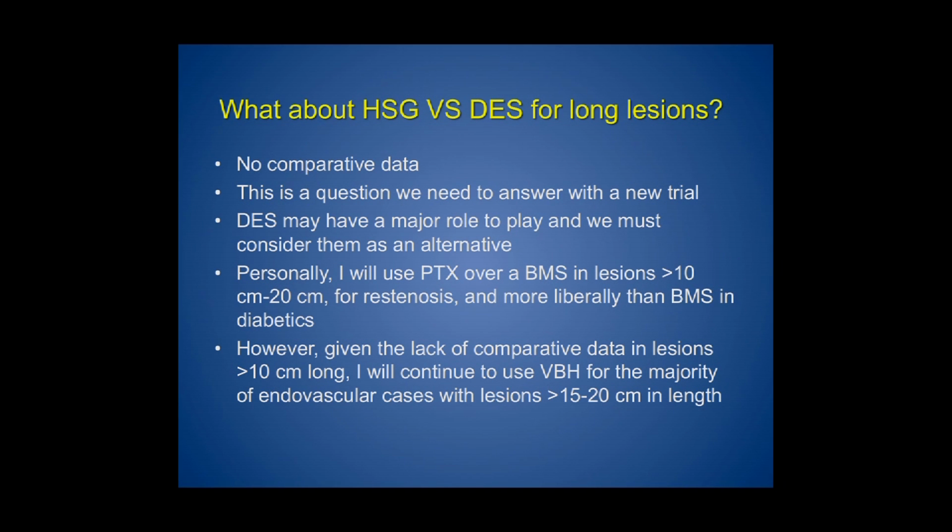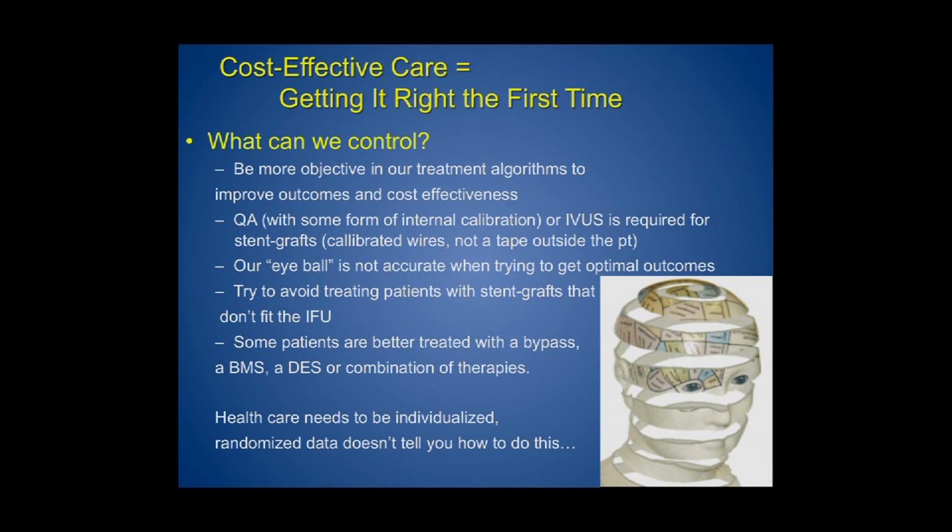So we don't have any data versus drug-eluting stents. I think Zilver PTX is going to have a major role to play, but I'm not going to talk about that because I'm out of time. Cost-effective care is getting it right the first time. What can we control? Well, we can treat with more objective treatment algorithms. We can improve outcomes and effectiveness by using quantitative angiography or some form of internal calibration or IVUS at the time we do stent grafts. And I think this affects nitinol stents as well. Our eyeball is really just not good enough.